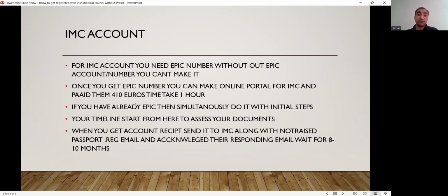So you don't need to waste your time collecting other documents. What you can do is that after getting EPIC, you can make an IMC account as soon as possible, because the IMC account is the base from where your queue starts, and they will rank you in the queue and place you in the queue on the basis of your IMC account payment. So it is just a 1 to 2 hour process. You can make the IMC account, and then at the end you will have to pay €410, and then you will get a receipt.